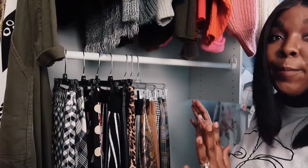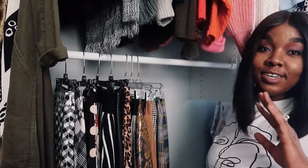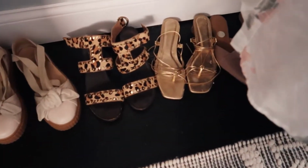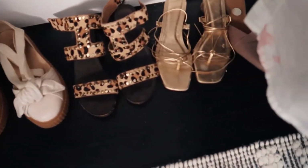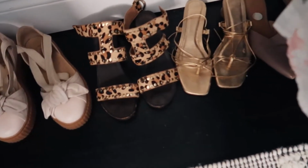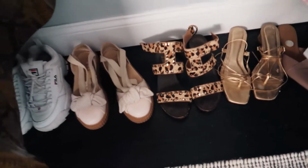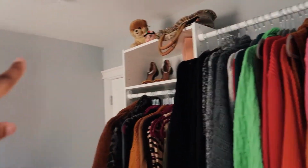I don't have that many skirts. As you can see, there is a lot of room to add. I'll have my shoes floating under here. I really didn't want to dedicate a whole wall, a shoe wall, to shoes, because my shoes are not that nice. So the shoes that I do have on display are those sandals I showed you over there, and then I have that boot there.